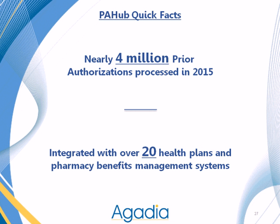From an overall statistic standpoint, PA Hub processes almost 4 million authorizations a year. That number has steadily grown. This year, in 2016, we'll process over 4 million transactions. And we're currently integrated with over 20 health plans. So we sit at these different health plans and PBMs. And we are at various stages of contracting, adding 6 new customers over the next 6 to 8 months into Agadia using PA Hub and some of our other solutions.